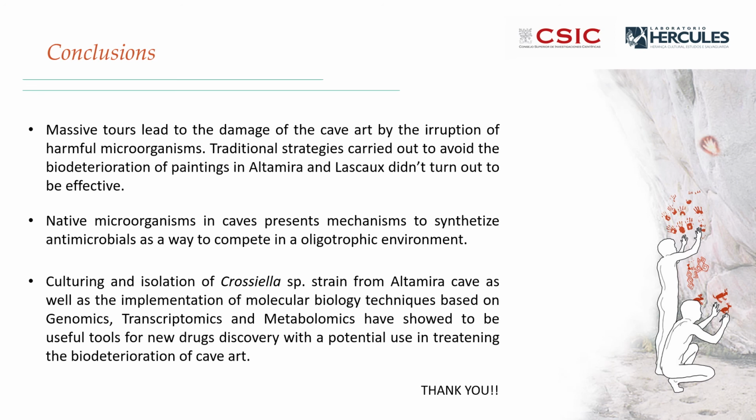Culturing isolation of the Crossiella species strain from Altamira Cave, as well as the implementation of molecular biology techniques based on genomics, transcriptomics, and metabolomics, have shown to be useful tools for new drug discovery, with a potential use in threatening the biodeterioration of cave art.